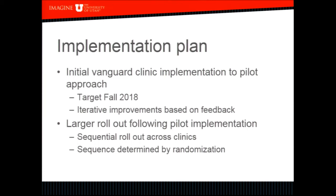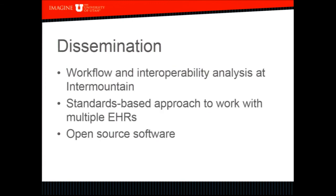Although the goal of this grant is not to do a formal randomized trial, we are going to roll out the system in a cluster randomized approach, a stepwise randomized approach, so that we can make some comparisons, at least to get some exploratory work here, and then in the future maybe do a larger trial.